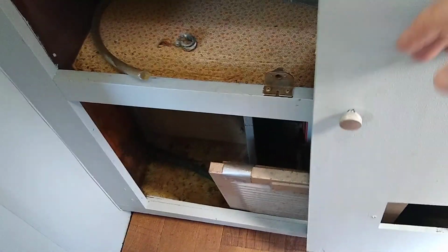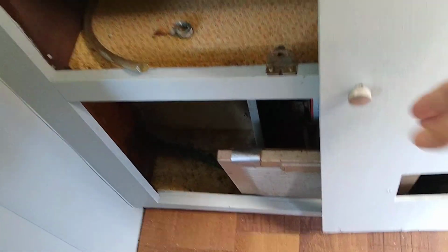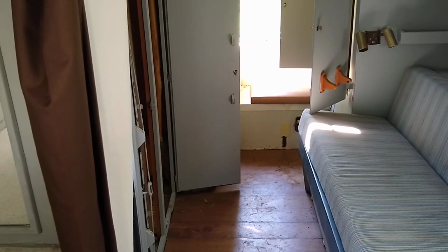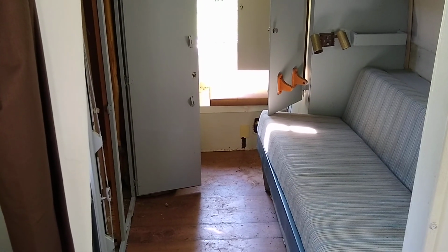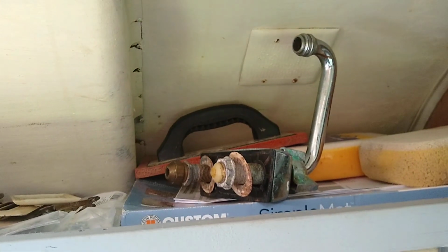But I'm thinking for a heater, I may go with a buddy heater, and not hook a heater system into the propane system in here, because I don't necessarily want that extra weight and the complicated nature of heating. It'd be easier just to leave the heater out of the camper until I need it, and then just bring in the buddy heater to heat things. You can see that that's the original sink fixture there.